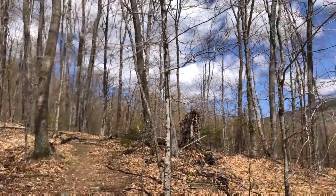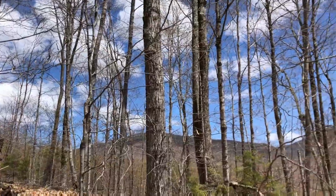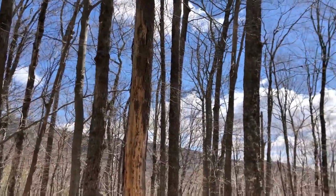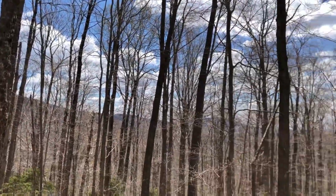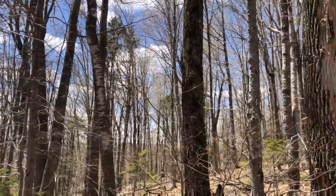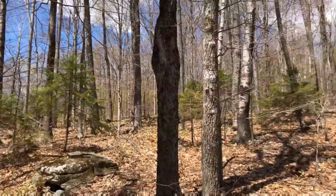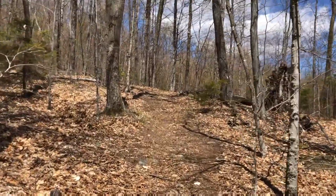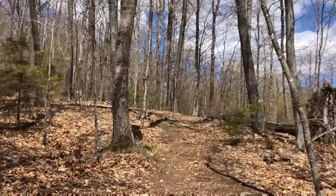But yeah, got a view through these trees. Enjoy it before the leaves all come in and you can't see anything. Really a great little hike.